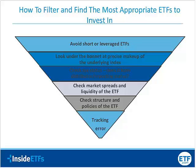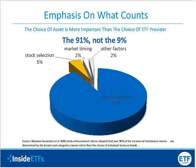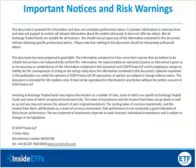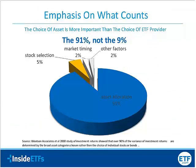So the most important thing, which people forget, is actually, next slide, emphasis on what counts, is actually making sure, in terms of whether you're buying one ETF or a portfolio of ETFs, which assets you want to choose. 91% of returns, according to various academics, actually come from which market you're in. It doesn't come from either the stock selection or the market timing.